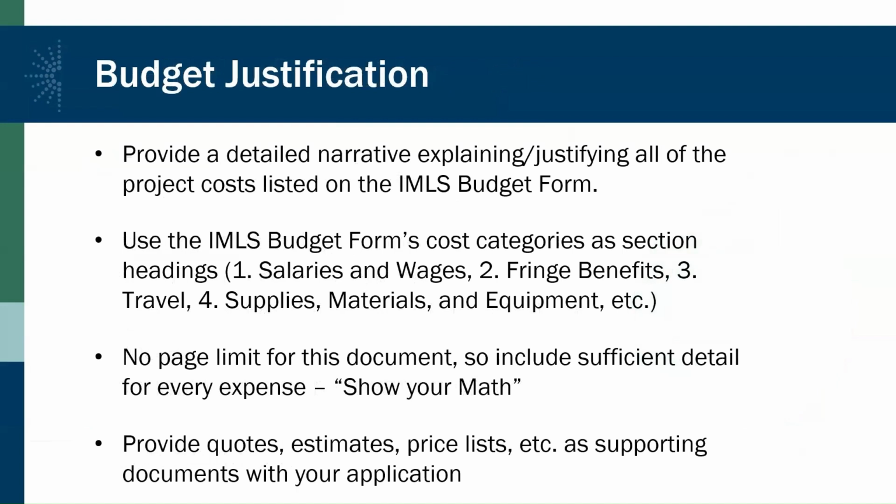In addition to the IMLS budget form, you must also prepare a budget justification. This is an opportunity to provide an explanation and justification for the project costs in a more detailed narrative format. The budget justification should correspond with the cost categories on the IMLS budget form. In the justification, you will identify each expense and show the method of cost computation used to determine each dollar amount, including any that you may have consolidated and summarized on the IMLS budget form. In other words, please show and double check your math. The NOFO contains detailed guidance on how to complete your budget form and your budget justification. You should also remember to attach any quotes or estimates as supporting documents if applicable.